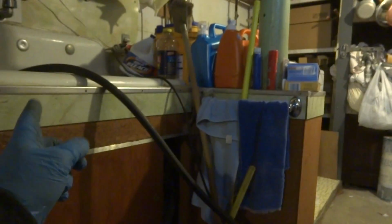Anyway guys, it's right here. I'm dumping the water into the sink. And I gotta disconnect it. I'm trying to do the electrical here. This thing's just coming out. Gotta get this thing done. I don't know if this is gonna take it or not. Don't look like it.